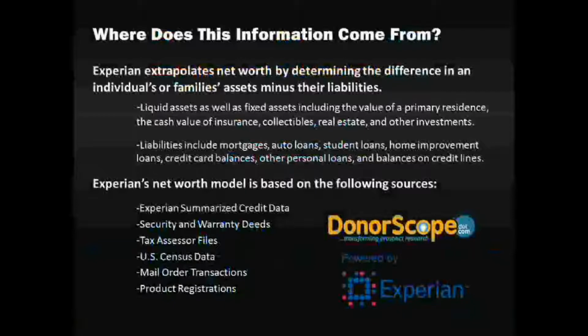Now, one of the things that I'm often asked is how do we develop the data that we have? Where does it come from? There's three types of data. One is actual data, such as real estate transactions. So we get that data directly from municipalities. The second is customer supply data. So we get data directly from consumers as they fill out surveys and product warranties and other areas where they are freely giving us information about themselves and their behaviors.